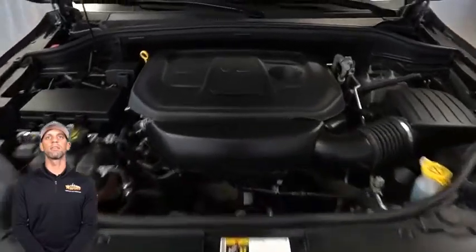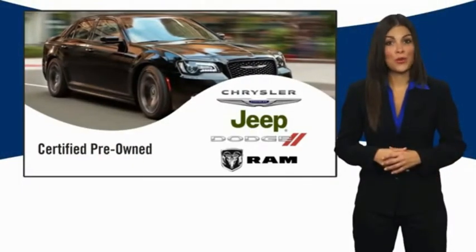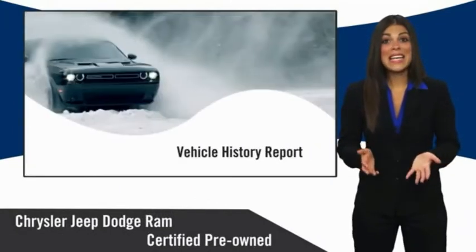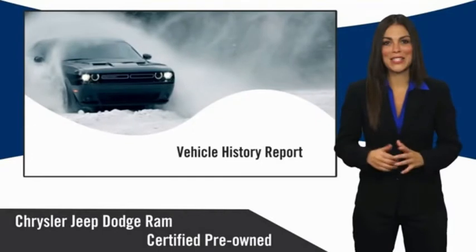For additional details, visit us at marinocjd.com, stock number D5521. All Chrysler Group certified pre-owned vehicles pass a stringent inspection process, guaranteeing that only the finest vehicles get certified.